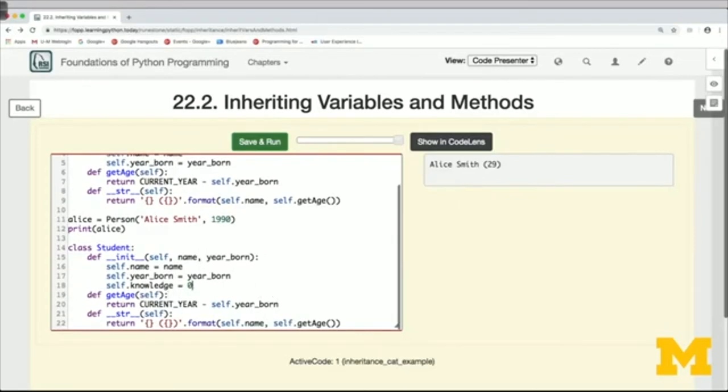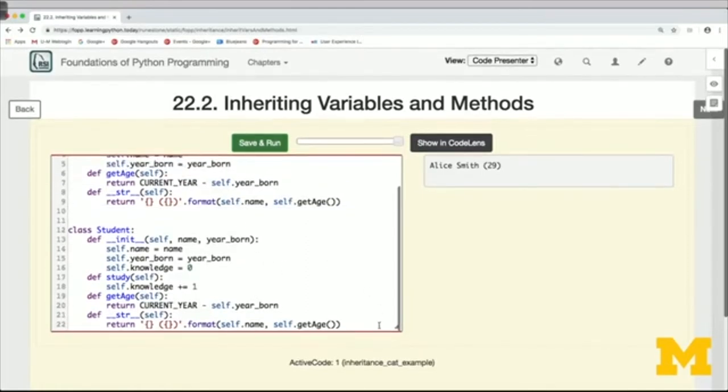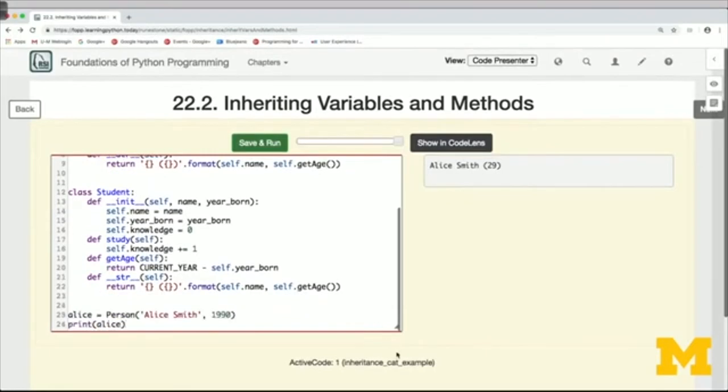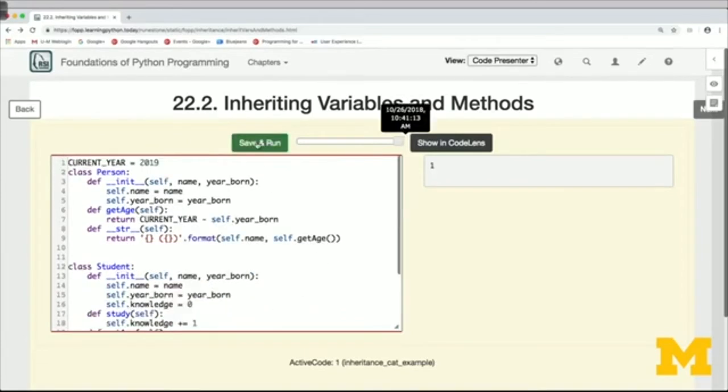And let's suppose that I want to have this other method on student named study. So def study. And whenever a student studies, then their knowledge should go up. So I'll say self.knowledge plus equals one. Okay. So now, if I define Alice to be a student instead of just a person, by saying Alice equals a new Student, then you can see that I still get Alice Smith, age 29. If I print out Alice.knowledge, then I should get zero. If I tell Alice to study and then print out Alice's knowledge level, then I'm going to get one.